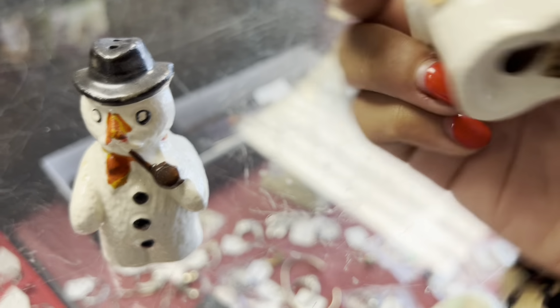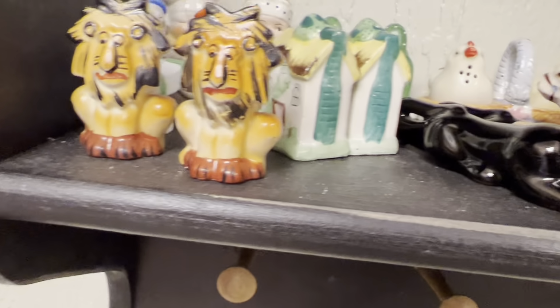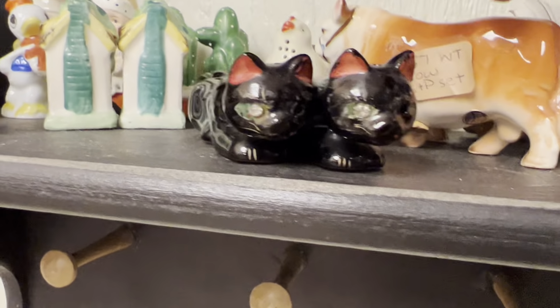Wait, let me make sure they're this, dang. No, they are different, good. I feel like I've been finding a lot of singles that are put together. All right, we also have this lion set that's kind of fun. Ooh, and then the long cats, but looks like they're each missing an eye.